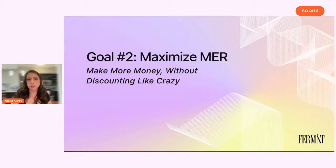Second very common goal during BFCM is just kind of maximizing your marketing efficiency ratio. And where I see this most commonly shaking out with brands is like, hey, we want to make more money, or we want to make a lot of money, honestly, during Black Friday. But so many brands start their sales so early, they're discounting everything at like 80% off. We can't really do that, right? We want to make money, but we don't want to discount like crazy. We need to maintain our profit margins.